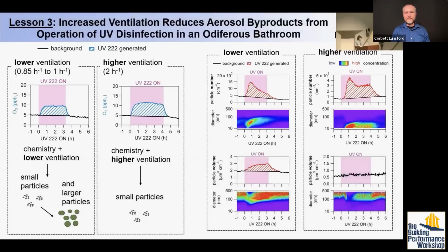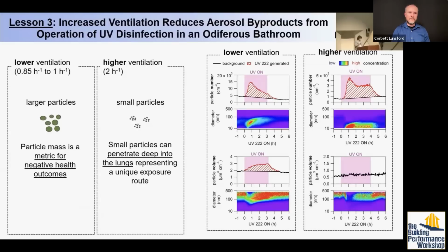So chemistry plus higher ventilation gave us small particles. And this is interesting to us because when you have larger particles, we think about particle mass as a metric for negative health outcomes, perhaps excess mortality as a function of PM 2.5. Under the conditions of higher ventilation, we're generating small particles. Small particles can penetrate deep into the lungs and represent a unique exposure route. So this is a case study on how ventilation controls the production of 2 different aerosol byproducts. And also what it demonstrates is that because of changing the ventilation rate, we saw that the timescales on which the chemistry was contributing to these aerosol byproducts was comparable to the ventilation timescale.